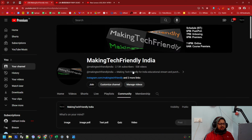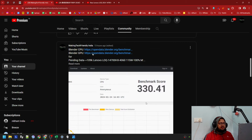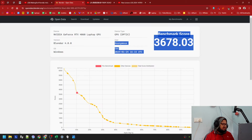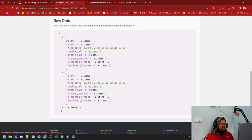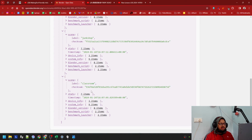Let me just, since we are going to talk about it, might as well. Yeah, here it is. So the second one, this is the Blender GPU data, 3678. Yeah, that is the Blender benchmark, 3 items. What scene is it? This is the monster scene, this is the junk shop, and this is the classroom.